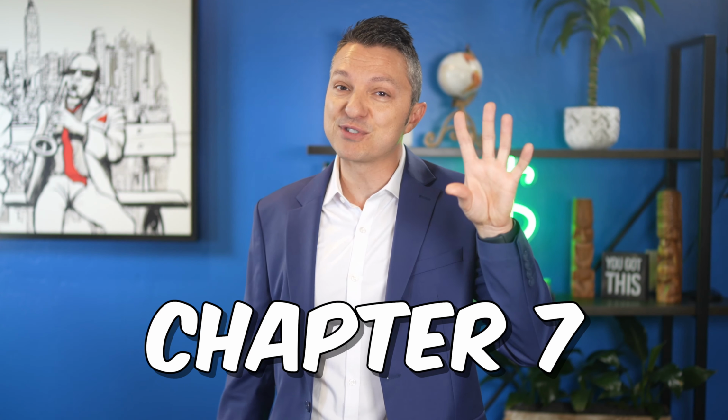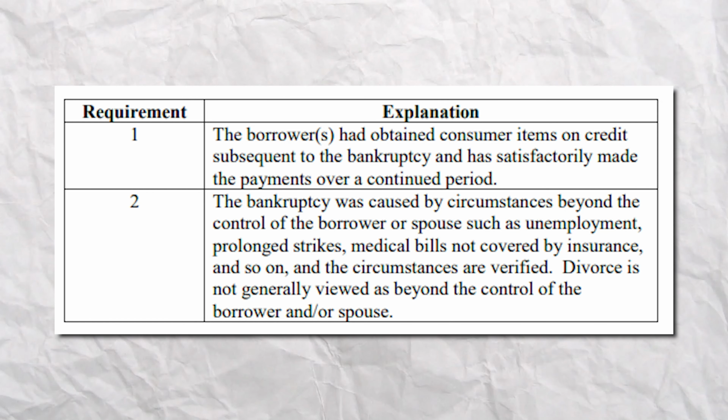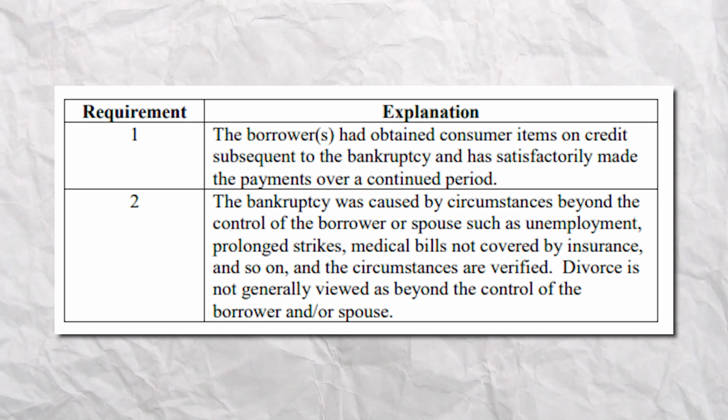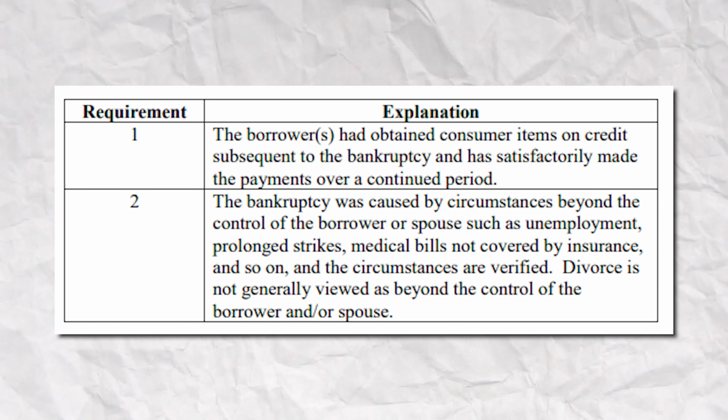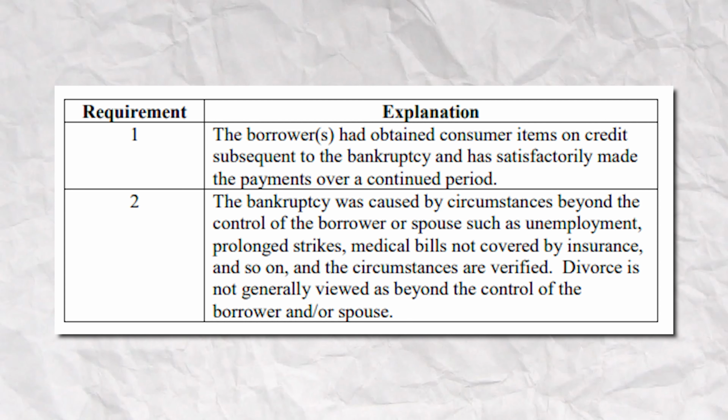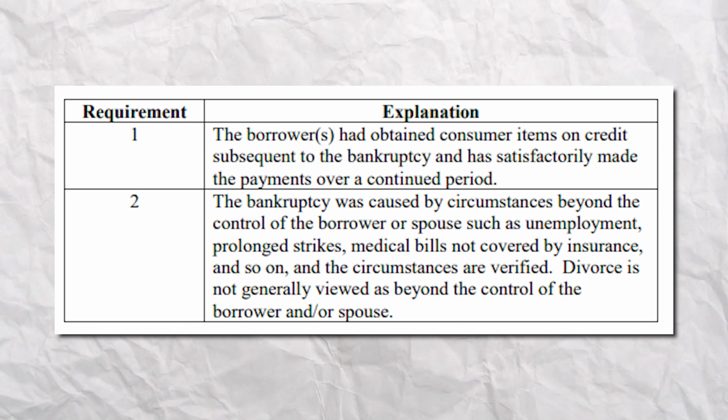And let's start with a Chapter 7 bankruptcy. This is the type of bankruptcy where everything is wiped clean and you don't have to pay anything back. Now, the typical waiting period for this is 2 years from the date the bankruptcy was discharged. However, there are some exceptions to this rule. If it was caused by circumstances beyond your control, such as unemployment or medical bills, and you've reestablished clean credit for 12 months, you may be eligible for the exception. VA states that divorce is not an allowable exception.